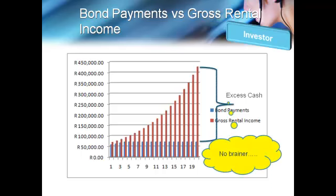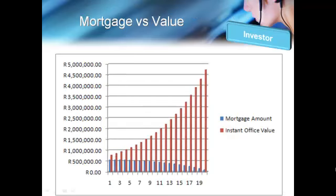Excess cash is generated from day one. We have increased the interest rates from bond repayments to 12% in year 3, since this is the average interest rate over the past 20 years. If you reinvest the cash generated into your bond, then it will be possible to repay your bond in approximately 10 years' time or less. You will then have an appreciating asset with appreciating passive income.